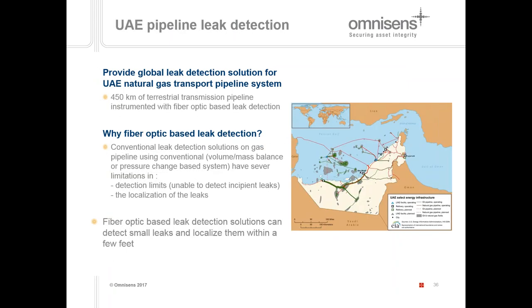I'm completely changing landscape now, moving on to a different environment in the Middle East. I just wanted to highlight a completely different problem where we're dealing with a large terrestrial gas pipeline transmission system, where the operator wanted to have an improved leak detection system. And why an improved leak detection system is needed is basically due to the fact that on gas pipelines, the conventional techniques to detect leaks, which normally are based on mass or volume balance or pressure changes, have severe limitations in terms of detection limit. In other words, they're not able to detect incipient leaks. They detect only very large leaks.